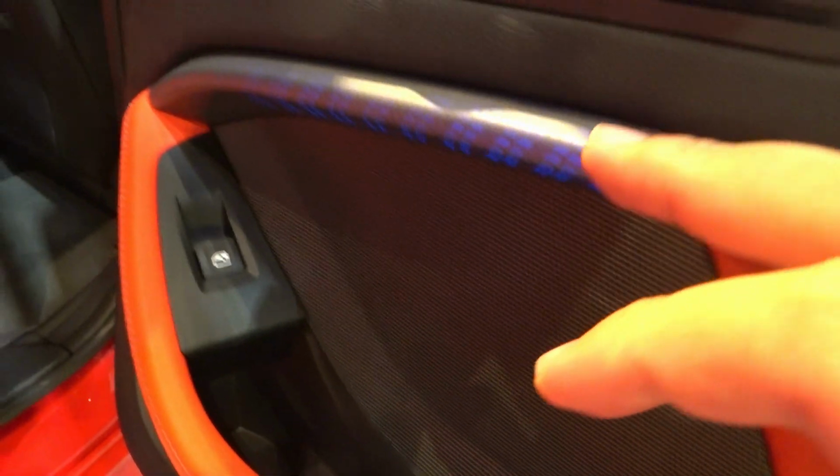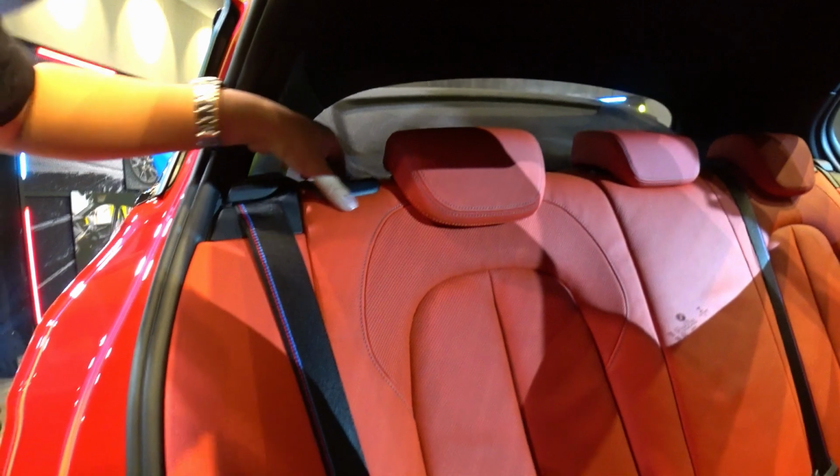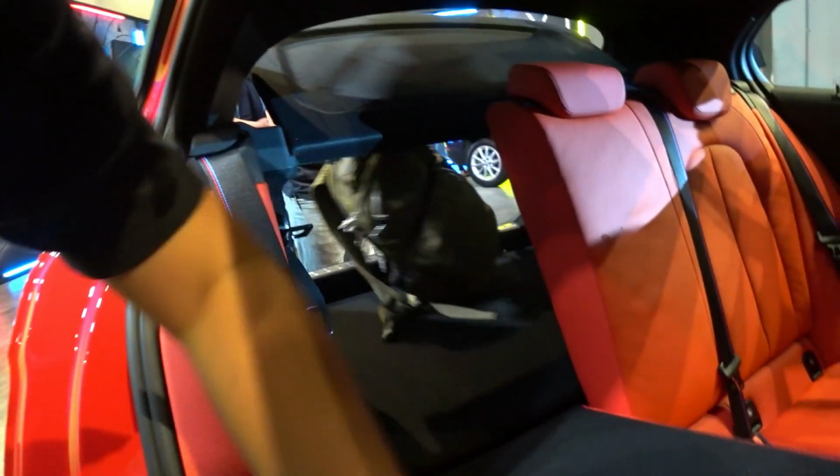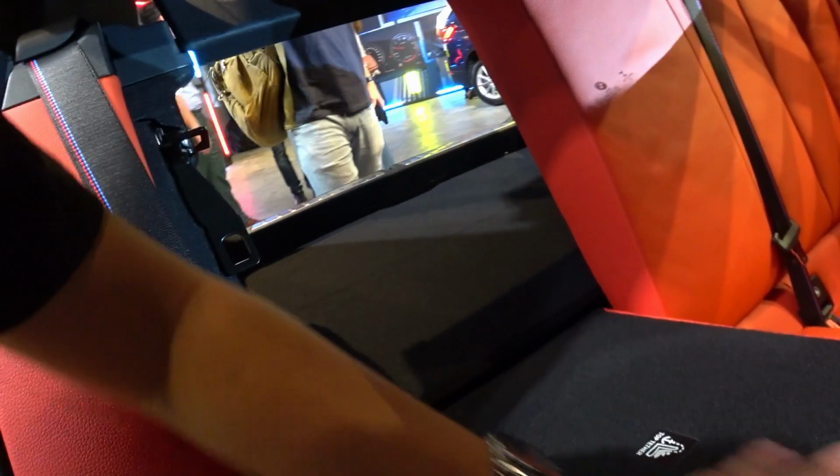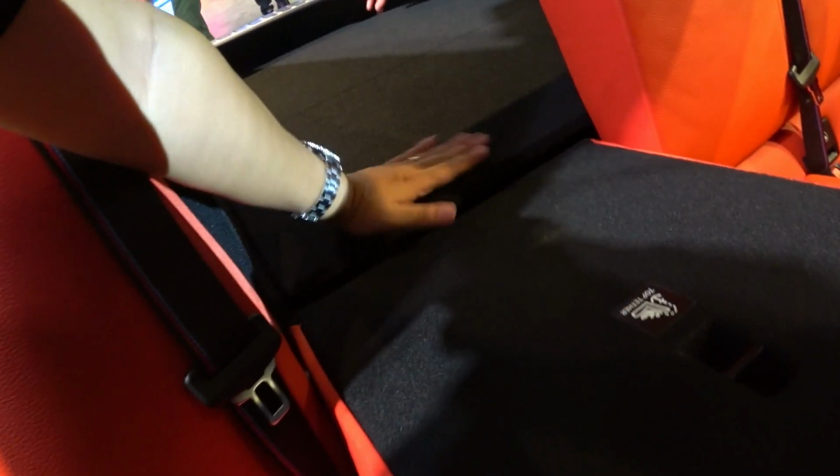This trim here, there's LEDs embedded inside these trim elements that light up at night to give you that sense of occasion. Not sure if you can vary the color or not though. So you drop the seats, fold, split fold, and once again it's a seamless joining. The gap here is there, but it's small, so it has to be really small objects that slip through.